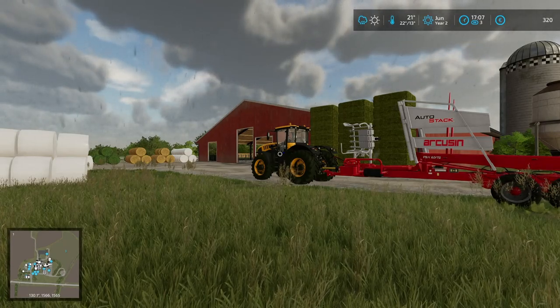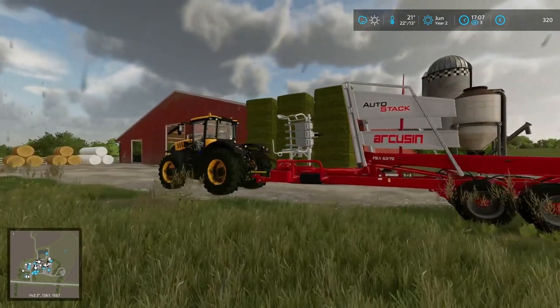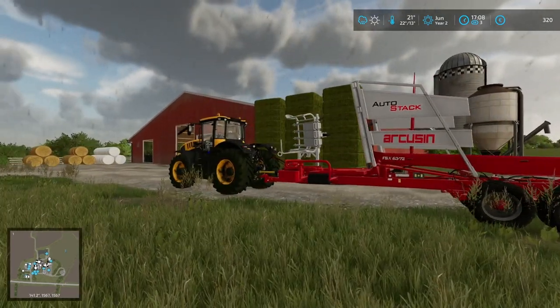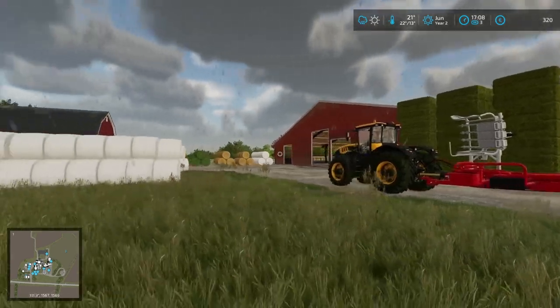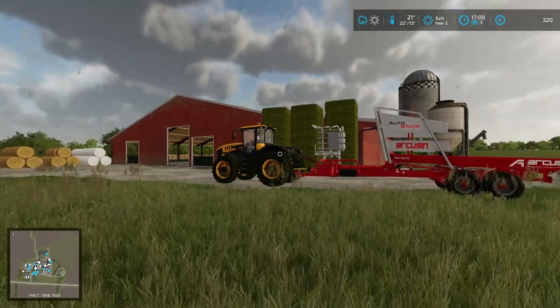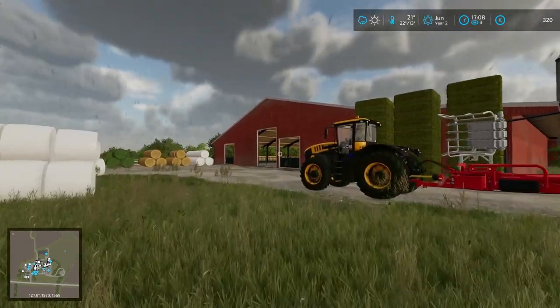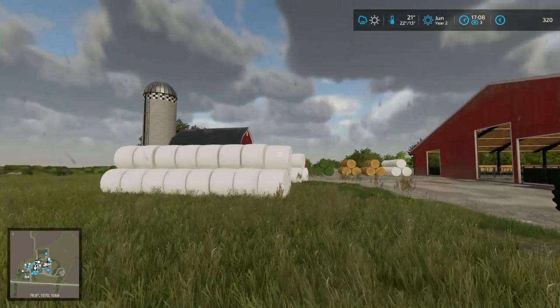You are probably wondering what's with this big JCB and with this auto stack for square bales and with all of those bales in our yard. Well, the tractor and trailer are not mine. And there's a simple explanation behind that.